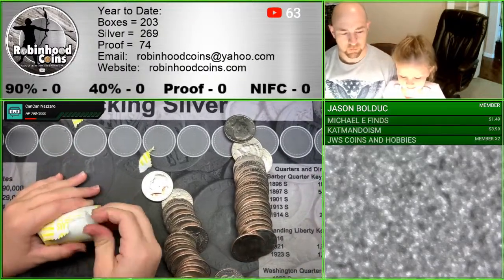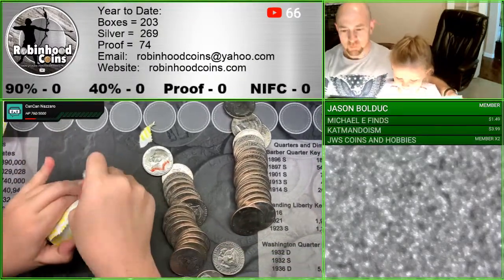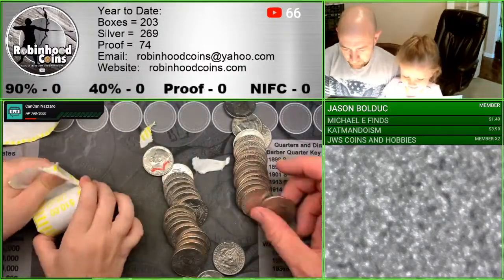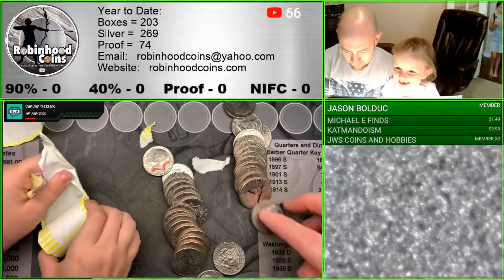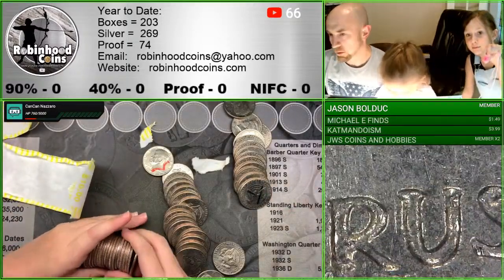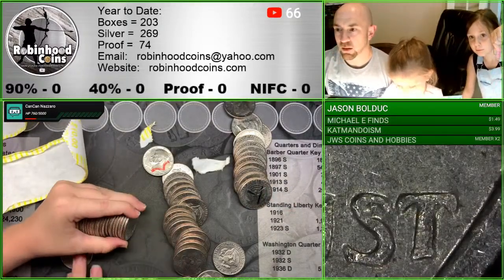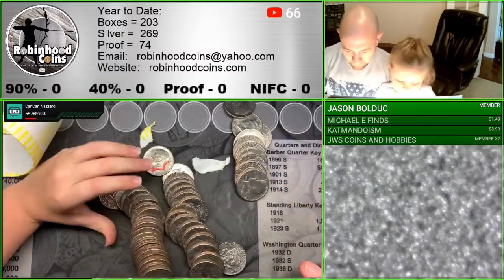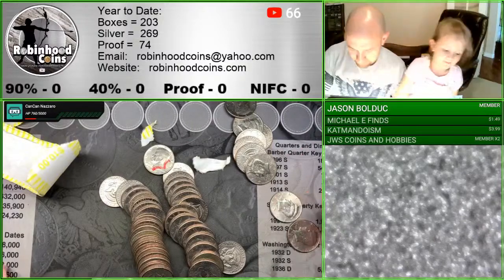Careful. This is the last roll, and I'm going to let my dad do some. You got it started for us, huh? And then I'd like to do some more. Is it pulling up? Yeah, I found it. But yeah, show the girls those pictures.